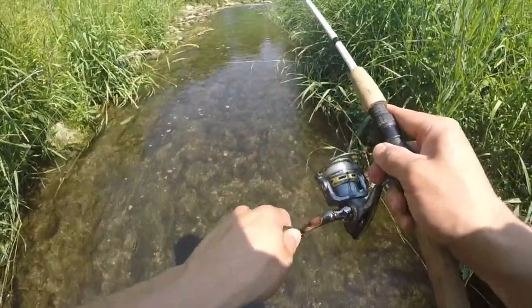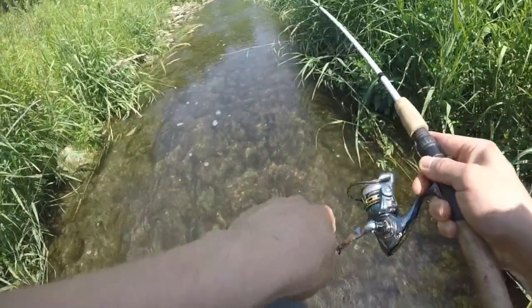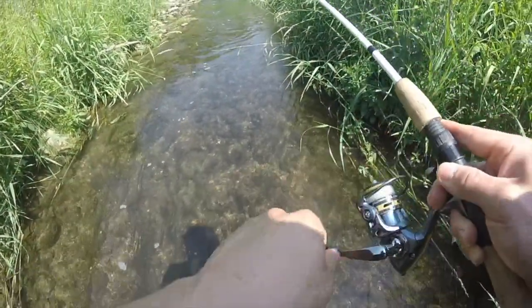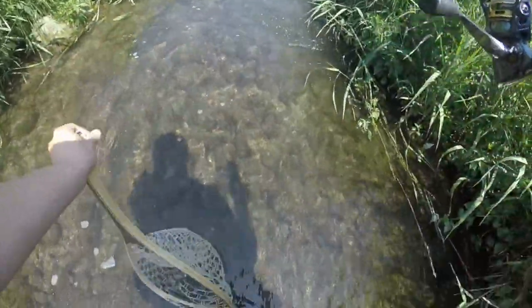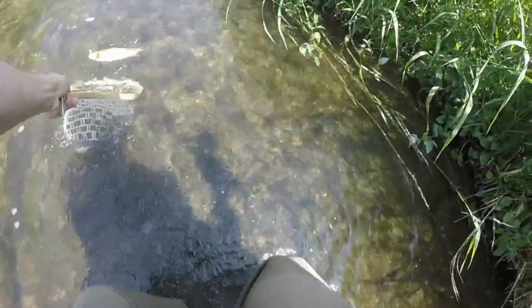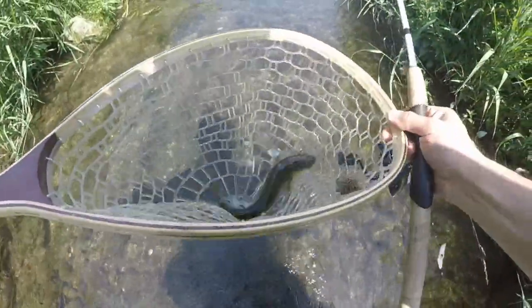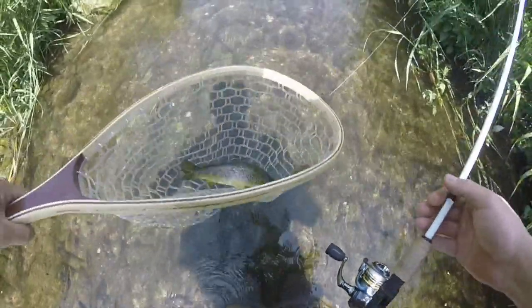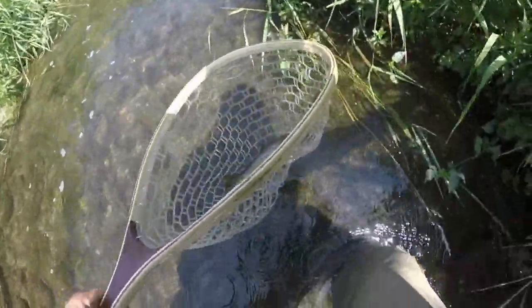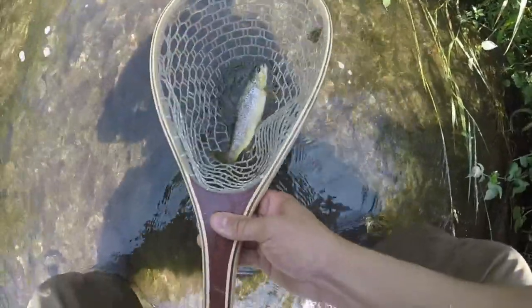Okay, I'm on one. Nice one. It's a nice one. Oh my gosh, it's a brown, guys. It's another brown. Oh yes, yes, let's go. Let's go. Look at that brown, guys. Oh my gosh, these stream-raised browns are beautiful. All right, let's quick get him unpinned. Look at that brown trout. Holy cow, is he beautiful.